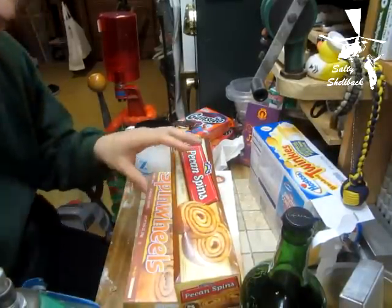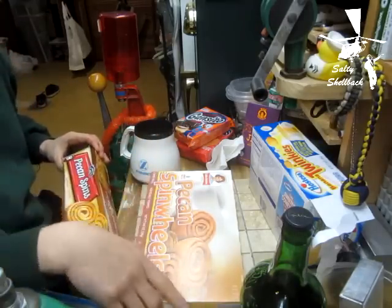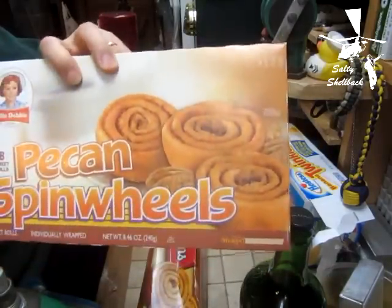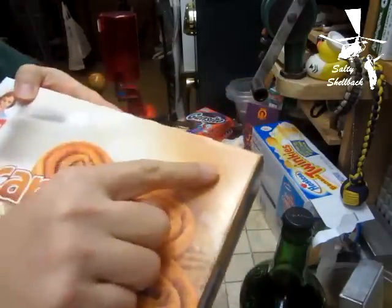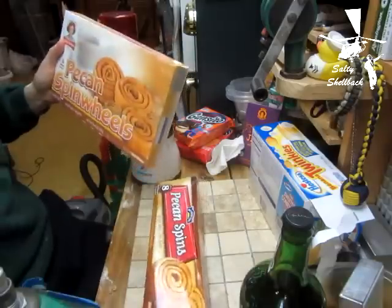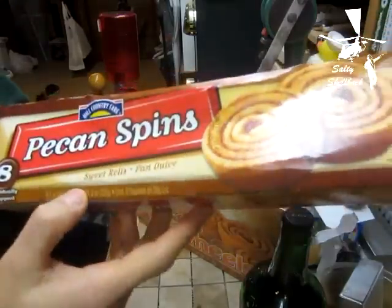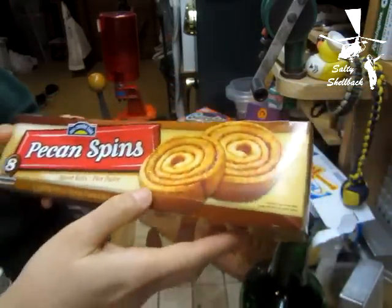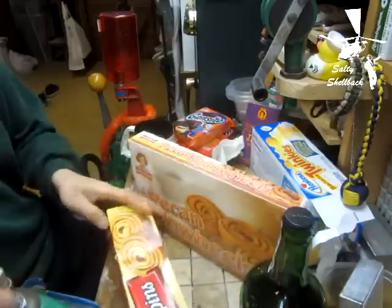Got a package in the mail from one of my viewers, Robert Walters, and he was telling me about pecan spin wheels from Little Debbie's. I haven't seen these around here, maybe just because I wasn't looking, but they're $1.79, and you get 8 rolls. And then there's a Hill Country Fair, that's a store brand down in South Texas, and these are pecan spin wheels, so I'm going to give them both a taste test here.